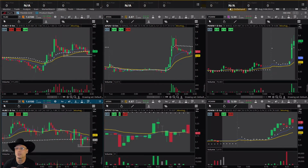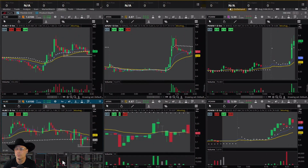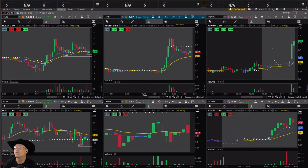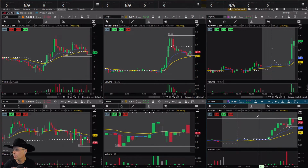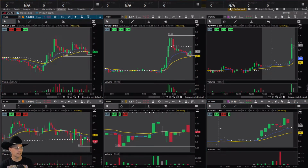It's an equilibrium on a larger time frame here on the 15. High, low, lower high, higher low. I'd be interested in buying HLBZ here off of this support, or maybe $1.88, depending on what it looks like after that first minute of trading. APDN. This one over here, POWW, not a lot of price action to go off of yet. Could mark a support on the 1-minute right there, as we get ready for the market open in 10 seconds.